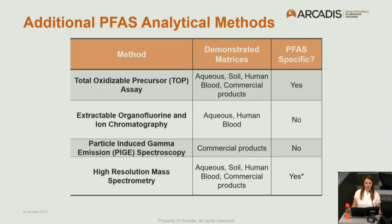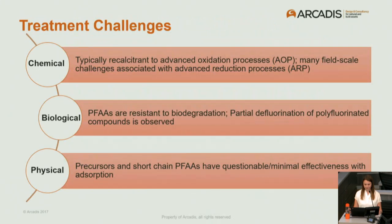Another tool, which I would say we mainly think about in either an exploratory context or a forensics context, is high-resolution mass spectrometry. This is not a tool that is available for PFAS analysis at most commercial laboratories. It's used more in an academic setting, and it's a way to tentatively identify any kind of fluorinated compound that might be available. It's definitely specific for PFAS, but in order to definitively identify something with this technique, you will need an analytical standard to reference.